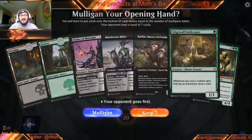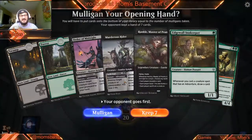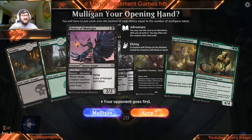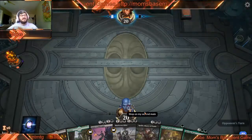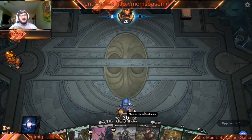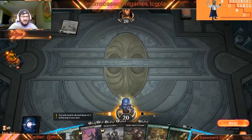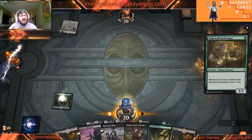Let's look at our hand real quick. So we have an Order of Midnight, Edgewall Innkeeper, 2 lands, Murderous Rider, Rankle, and a Questing Beast. Honestly, Innkeeper into Midnight, if we don't draw anything good, is going to be pretty great for us. So I'm going to call that as good as we probably need it. All right. And our opponent, I'm not even going to try to pronounce their name because I'll butcher it. But we are going to start off our first turn here with Forest, Innkeeper, go.